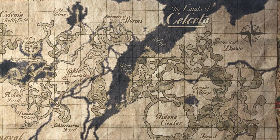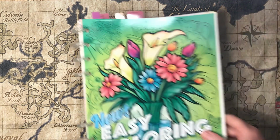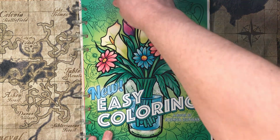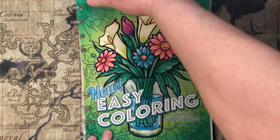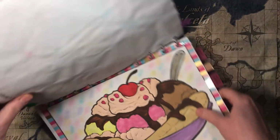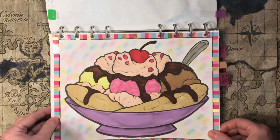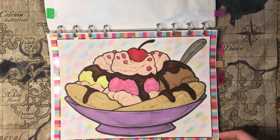And then I did a couple of pages. My stack is going to fall. New Easy Coloring by Joshua Dunbar. I did 2 pages in here. I did this ice cream sundae page. Let me get you. Here we go.